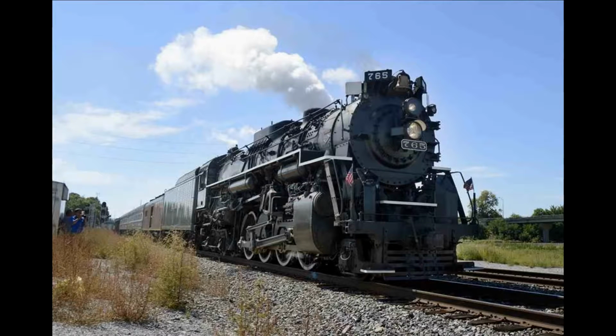However, I put this locomotive at number 9 for a reason, which I'll explain later. But either way, the locomotive is great, and yeah, it's a great locomotive. I don't know what else to say about it.